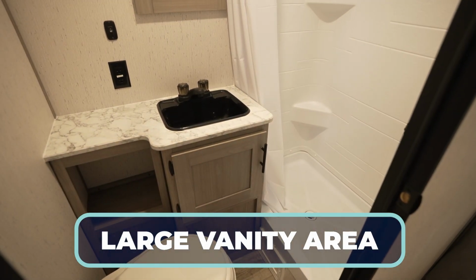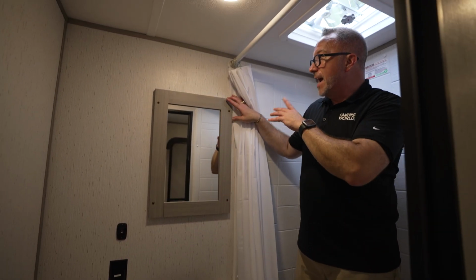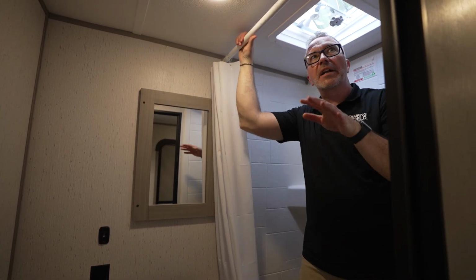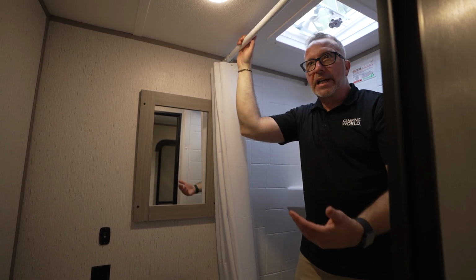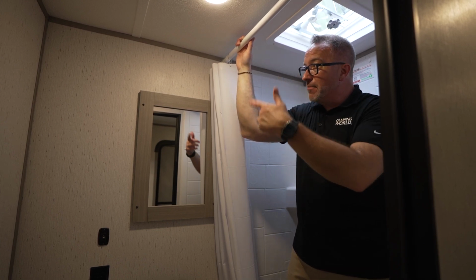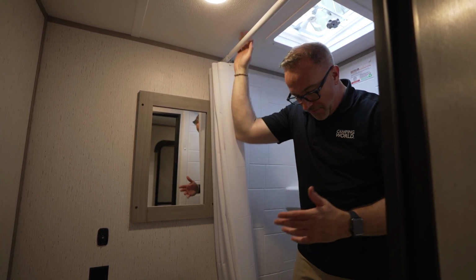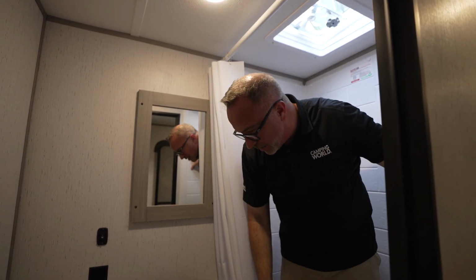And over here, outside of the shower, is going to be your just vanity area. I like how they gave me the additional countertop space. I got a GFCI outlet. I would like to see a medicine cabinet, but the Coleman Lantern LT is an entry-level line of campers. So you are going to give up a couple of amenities, but you're going to save a lot of money. If you do need a medicine cabinet, if you want to install one, absolutely. Or talk to our specialists at Camping World about getting you one.